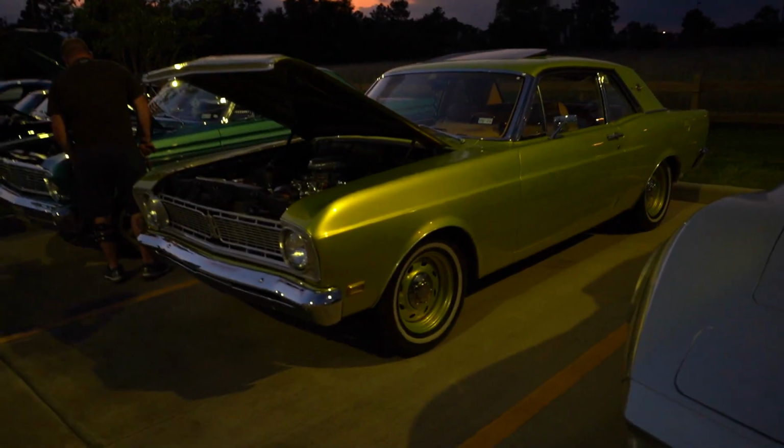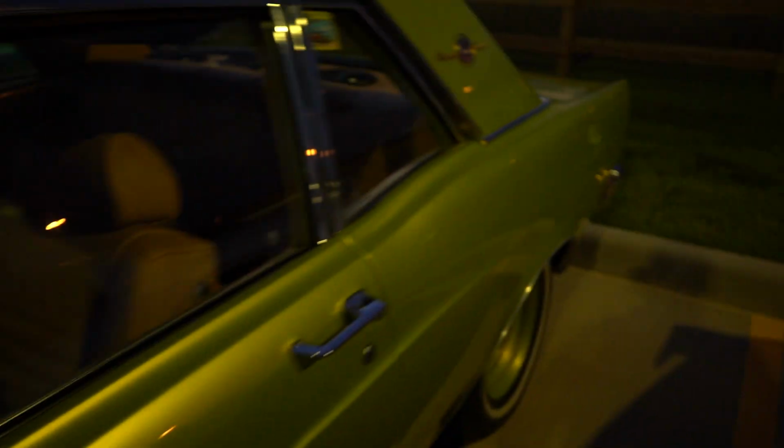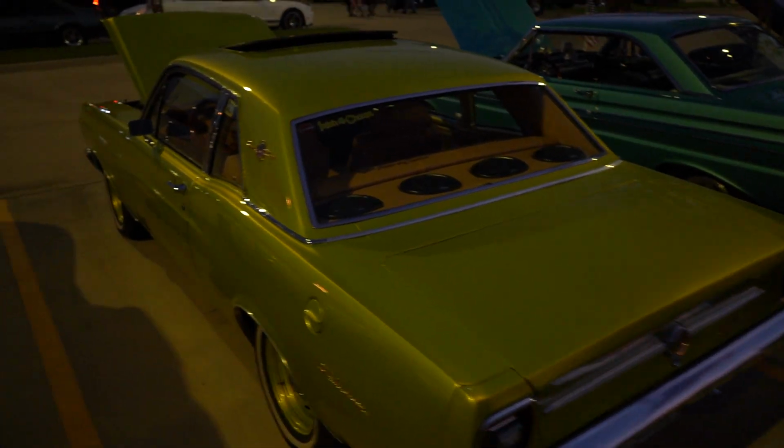I think this is a Nova? Look at this paint. What the heck? This is crazy. I don't know what this thing is, but it's kind of cool.